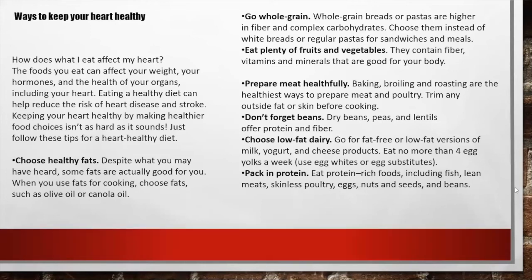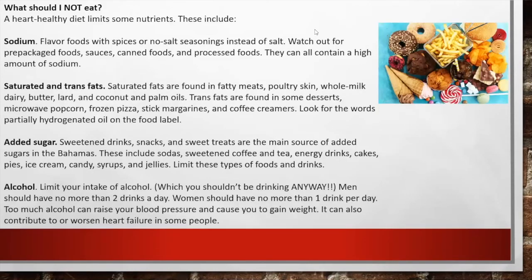Right. So if you eat a lot of fatty foods or a lot of junk foods, they can clog your arteries and cause problems for your heart. Good. So what shouldn't you eat? Foods with a lot of sodium. Remember, sodium would be salt. Flavor food with spices or no-salt seasonings instead of salt.